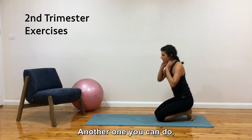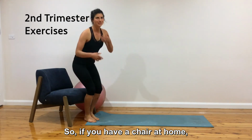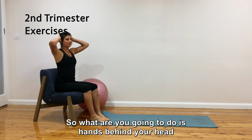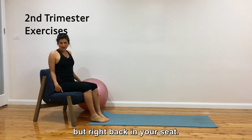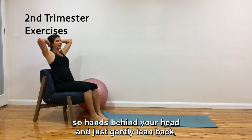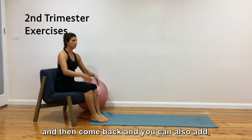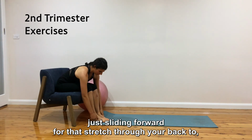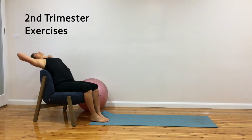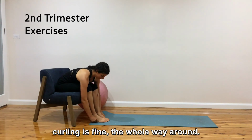Another one you can do, we'll just pull this chair a bit closer. So if you have a chair at home that's a bit lower and you can lean back over, that's ideal. So what you're going to do is hands behind your head or wherever comfortable, go right back in your seat. This is going to be bending your back forward and back. So hands behind your head and just gently lean back, stretch over, and then come back. And you can also add just sliding forward for that stretch through your back too. And just repeat this movement 10 times. And then sliding forward, curling your spine the whole way around.